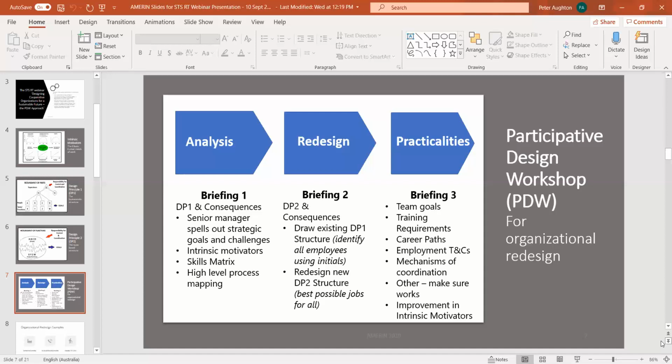And then we brief middle management to say there's going to be this type of structure, which is going to mean fundamental change to the way you do work. But we want to design work that improves the intrinsic motivation and makes jobs more meaningful for you, and have career paths within middle management. So there's a whole lot of preparation and planning beforehand before you even get to run a PD workshop.